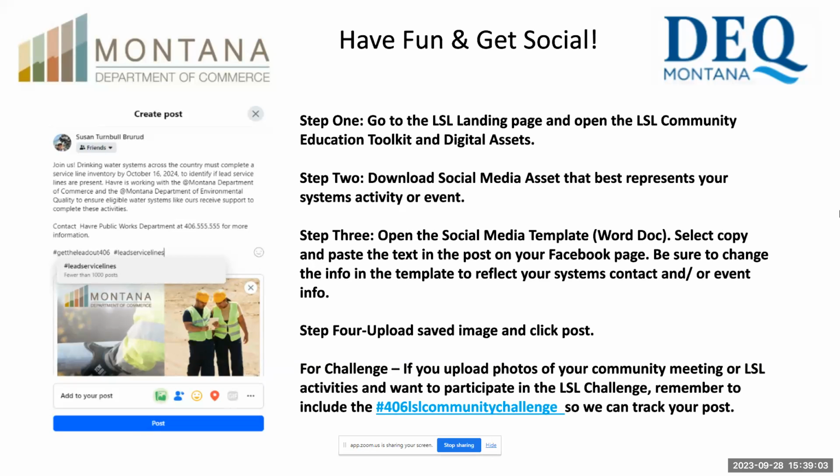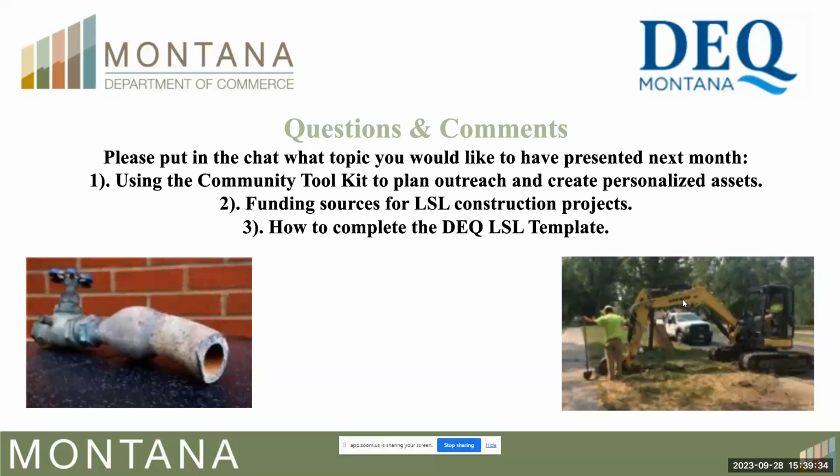So the challenge, if you wanted to add hashtag 406 LSL Community Challenge, would like for you to upload photos of your community. It could be in meetings, it could be doing door-to-door inventory surveys, it could be if you're doing any street work, and post them on your social media and just add the hashtag 406 LSL Community Challenge. And then each month we're going to be doing a fun little contest with that. So that's to be announced.